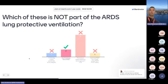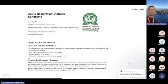So it's a plateau pressure of less than 30 that is on the ARDSNet lung protective ventilation strategy. And you can have some permissive hypercapnia as long as the pH is greater than 7.2. There's a really good Anaesthesia Tutorial of the Week article on this, which is what I used for lots of these before.